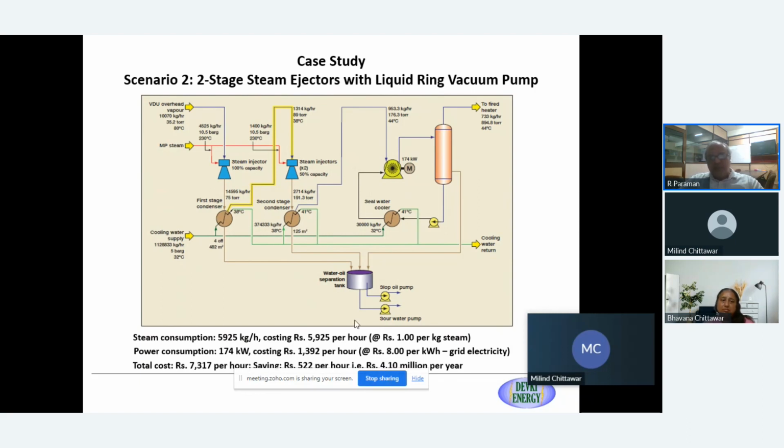In a refinery you'll have many such systems, a number of steam ejectors in operation in many of the downstream plants all put together. A fairly huge amount of the steam which is generated goes in for steam ejectors. And steam ejectors have another problem: they increase the amount of effluent in the system, because there are traces of condensed gases in the condensate.